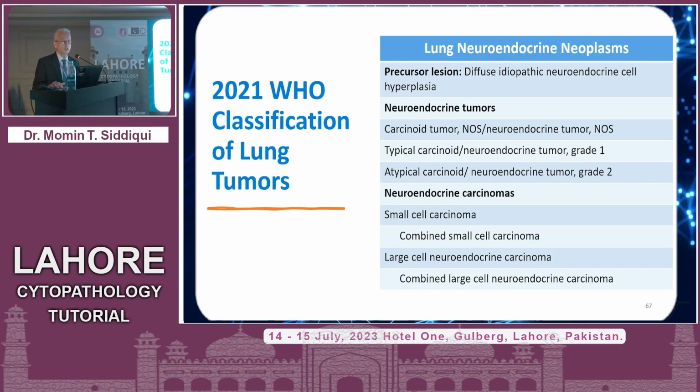Lung neuroendocrine neoplasms, essentially it's a 4-tiered system. So carcinoid tumor, which basically is either typical or atypical. They want to now call it neuroendocrine tumor grade 1. And for the atypical carcinoid, it's a neuroendocrine tumor grade 2. And then the carcinoids followed by neuroendocrine carcinomas, which are basically small cell and large cell neuroendocrine carcinomas. And then a small percentage of these tumors can be combined tumors as well. So this is basically an overview.